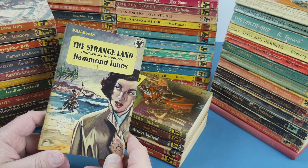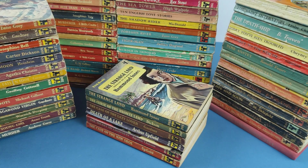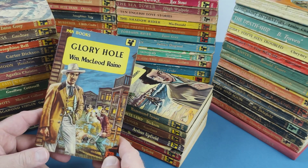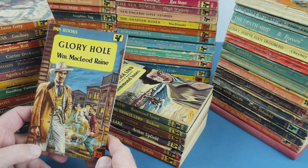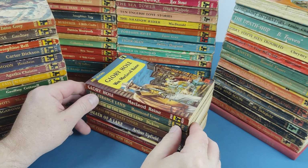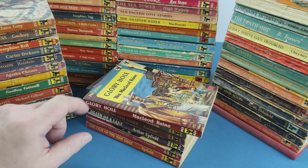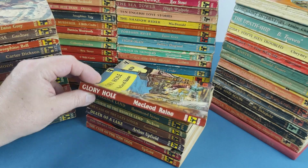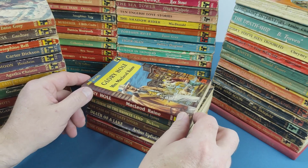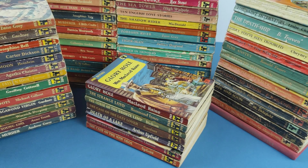Hammond Innes, The Strange Land here, 395. So it made us tickle a bit. Glory Hole. We'll move swiftly on, but it looks like a real cool Western, that, doesn't it? Just the title has got a slightly humorous name. Beautiful, beautiful condition copy of that. Look how white the spine is. It's never been read, that. Just a little bit of page edge browning, and if only they were all in that good condition, eh?